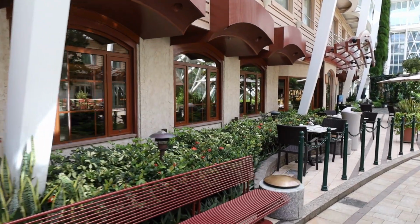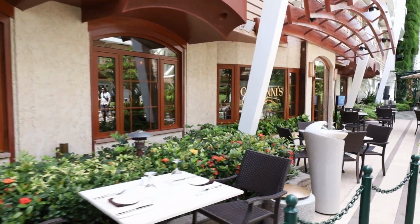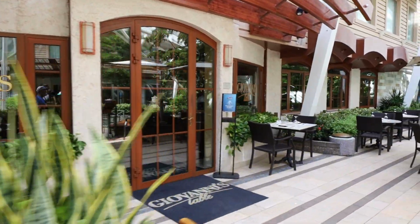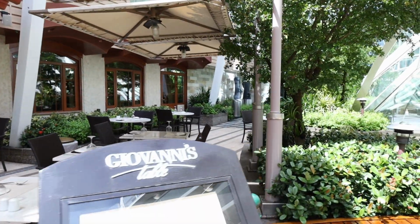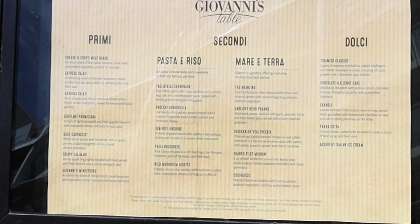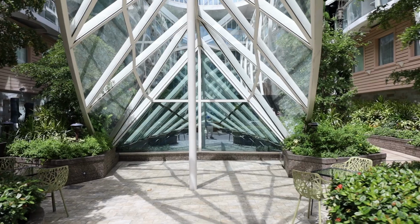Now this Giovanni's right here is not the revamped Giovanni's. They do not have the new menu. They still have the old menu. But yeah, they do not have pizza. They do not have the spicy stromboli, which is excellent in the new ones.